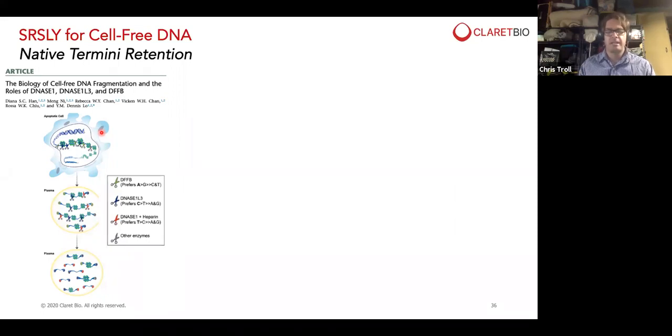And by studying how this happens and what the fragments look like, you can learn about the history of it, or where it came from or where it's going. So a recent paper out of Dennis Lo's lab shows that there are preferential ends in aged cell-free DNA, depending on whether it's being degraded. If it's early on in its lifespan, then it has some preferential ends. If it's later on in its lifespan, then it has other preferential ends, depending on what DNase is acting on it at the time.